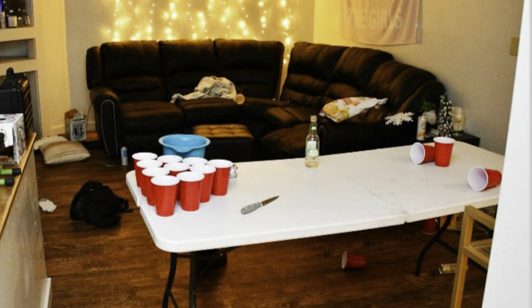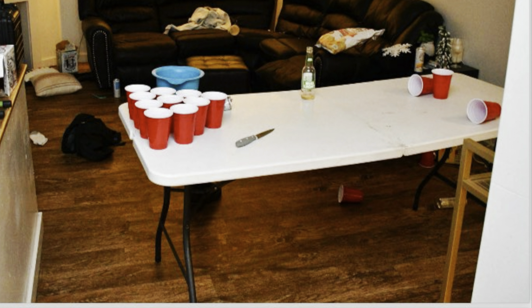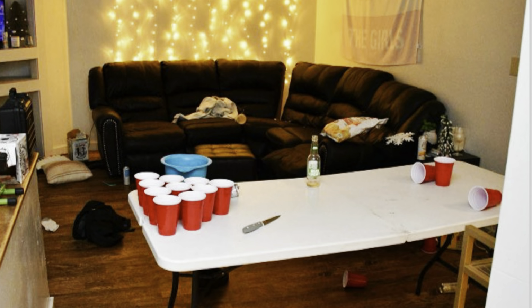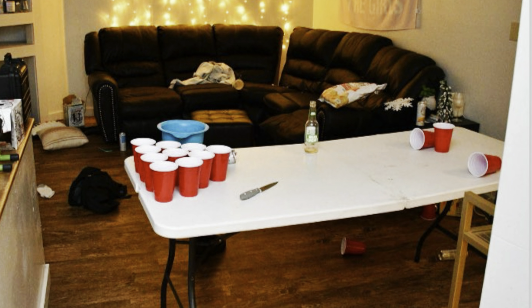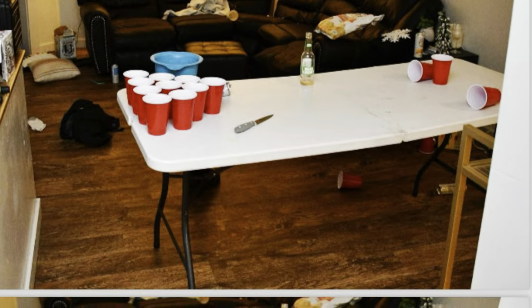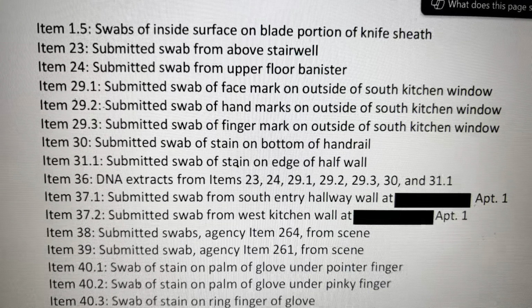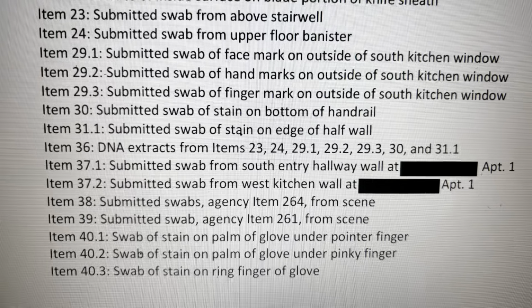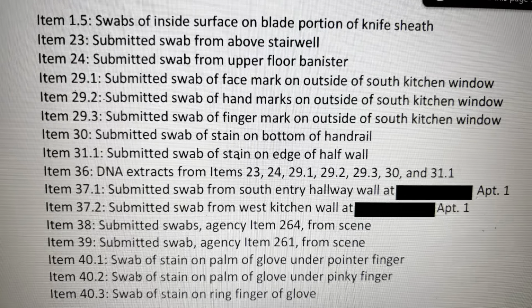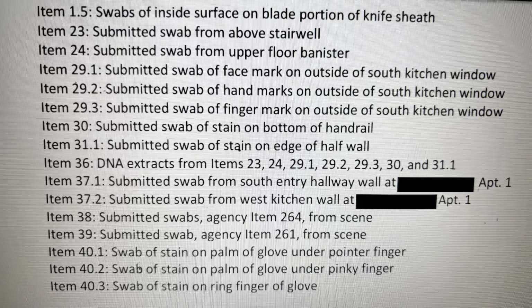The major profile was from an unknown male. Ethan is not the source of the major profile. There were 3 profiles in this DNA sample. Due to limited data, they can't make any conclusions about the minor profiles. Item 31.1 was a blood swab from the half wall. Ethan is the major contributor to that profile, but they're unsure who the minor profile belongs to. So we have Ethan's blood mixed with someone else's on the half wall.